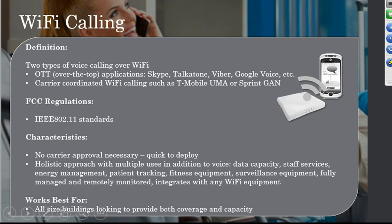Last but not least is, from our perspective, the most exciting thing going on in the space, and it's Wi-Fi calling, which from our perspective is the voice answer to Wi-Fi as the data answer. And for those of you who've been Skype users or Google Voice users, you know how one part of this service works, the over-the-top service. You connect to a Wi-Fi hotspot or Wi-Fi network. You can then make a call using one of those products.